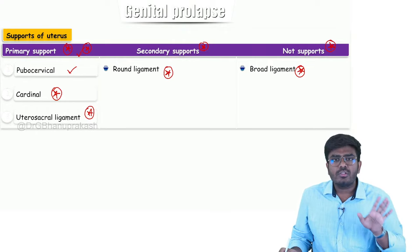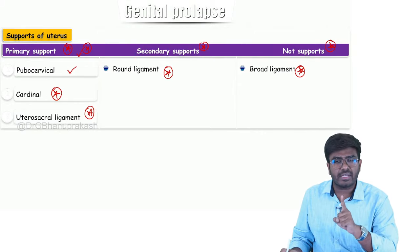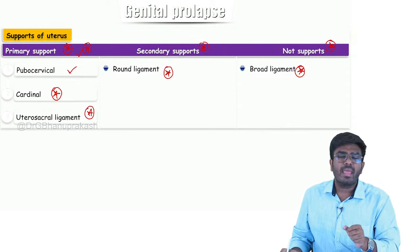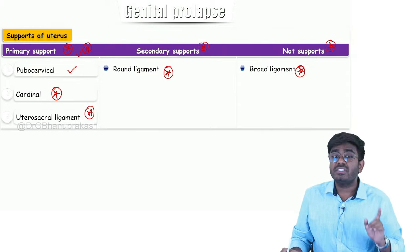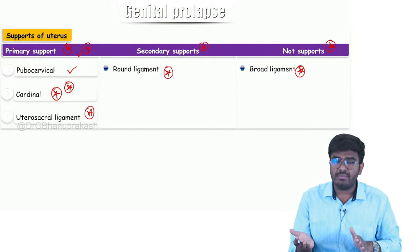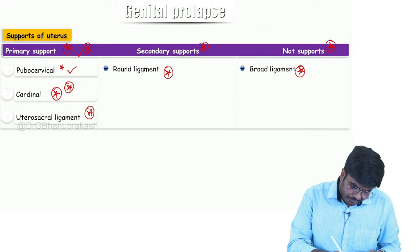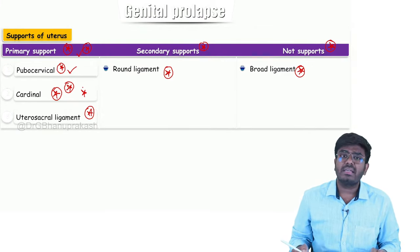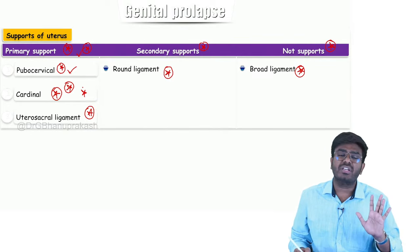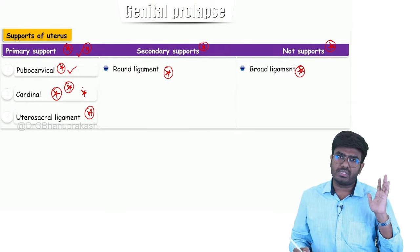It's not a support. So now tell me, what are the supports of the uterus? What are the ligamentous supports? The ligamentous supports are mainly classified into two groups. The true supports are the primary supports, which include the pubocervical, transverse ligaments or cardinal ligaments, which are also called Mackenrodt's ligaments. We'll discuss them further. And the uterosacral ligaments. The secondary supports are the round ligaments, which are responsible for antiversion and antiflexion. Broad ligament is not a ligament at all. It does not support the uterus.